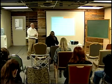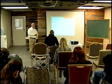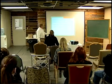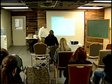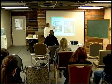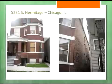There's value in this house. It was old growth lumber, which helped. It was some nice hardwood flooring, but that's the appraised value, again, of the material that was in that individual unit. This is a 3-flat that we had on South Hermitage, and maybe you can just see it a little bit.